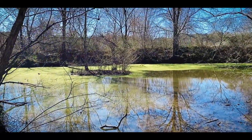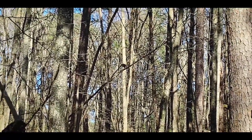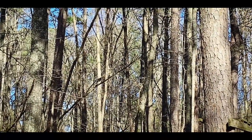Also, it doesn't hurt just to enjoy the nice day. Look at that. So right there, center screen is a hawk, and he had a little corn snake, and I was trying to catch up and get a good clip of him with a corn snake on the ground, and he keeps flying away with it.